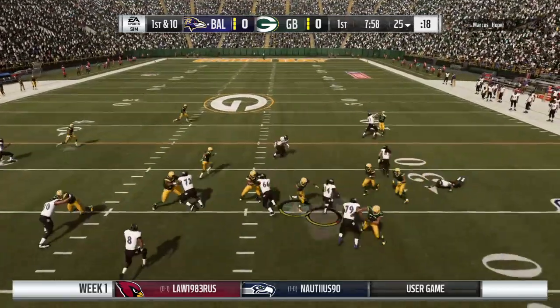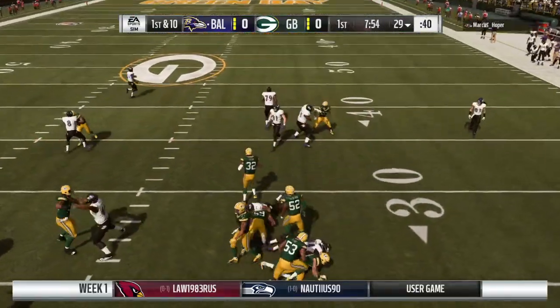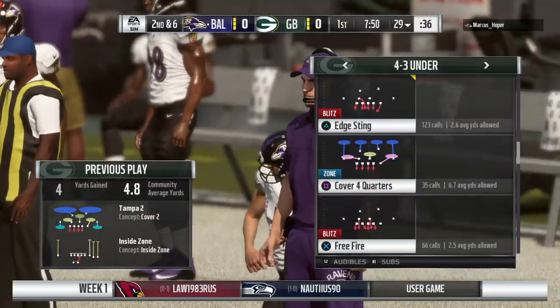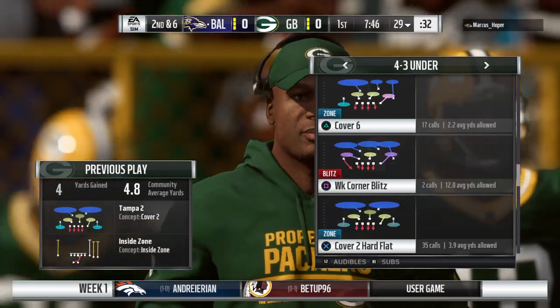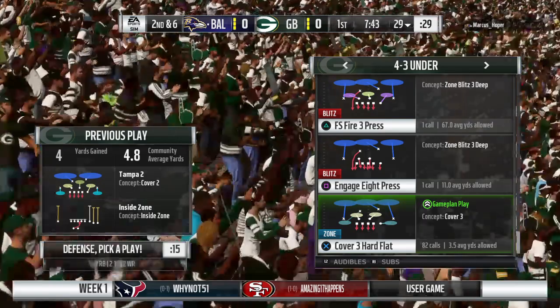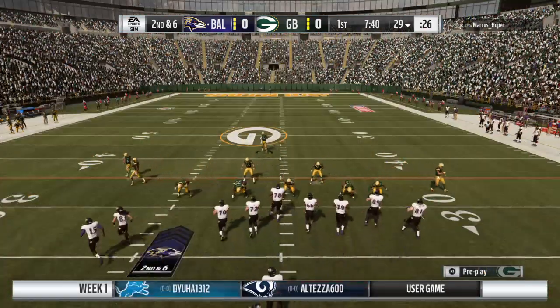Here's the first carry for Alex Collins. And he was able to shed the tackle, but the reserves come in for the stop. It's a pickup of 4, and it'll bring up second down. I call that play a success. A nice inside run sets up a very manageable second down. A very solid gain on that play. 2nd and 6, just inside the 30.